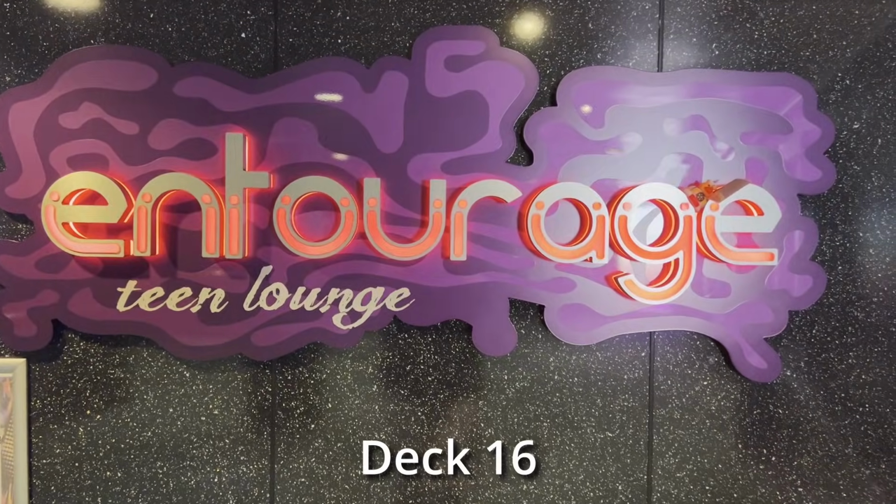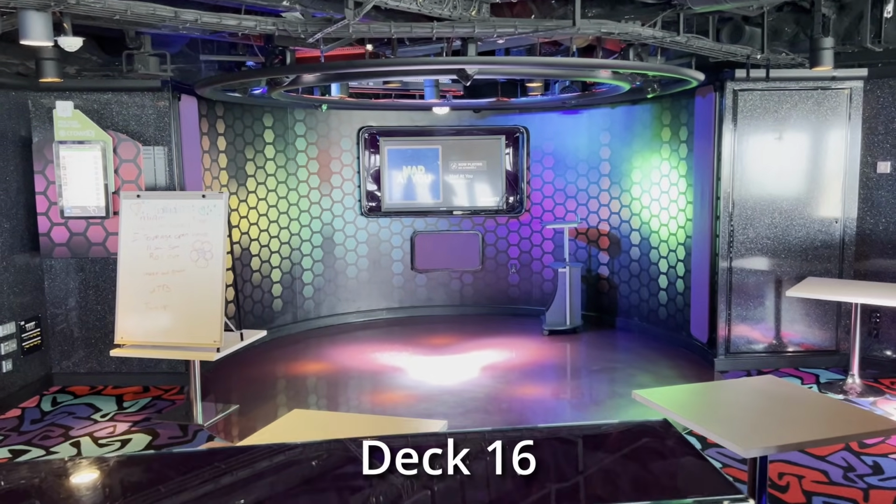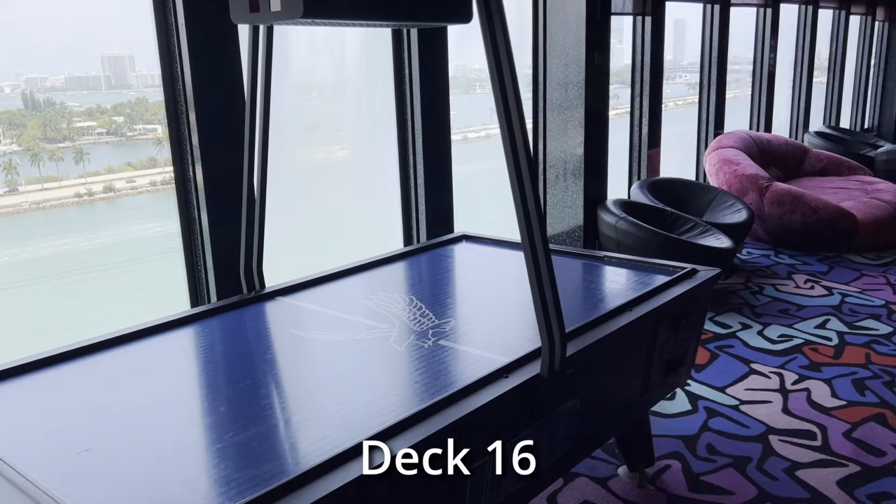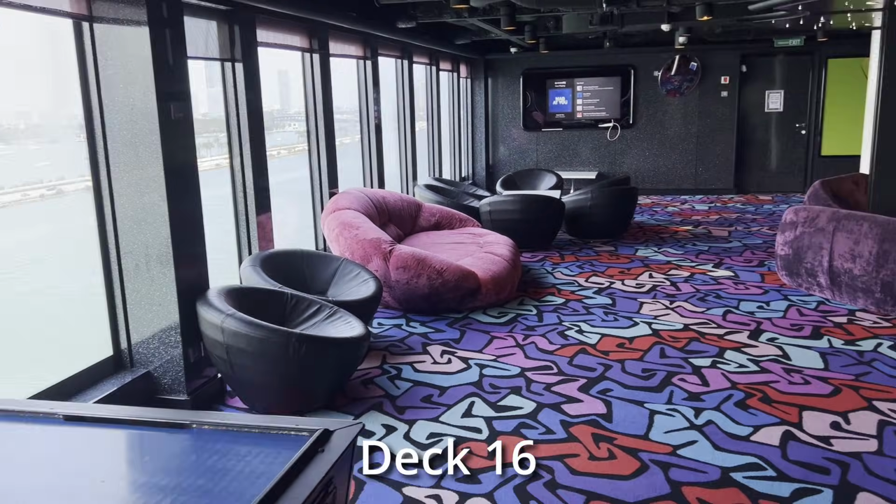Entourage is Norwegian's teen club, available for ages 13 to 17. After the teen gets registered by their parents, they're available to come and go as they please.